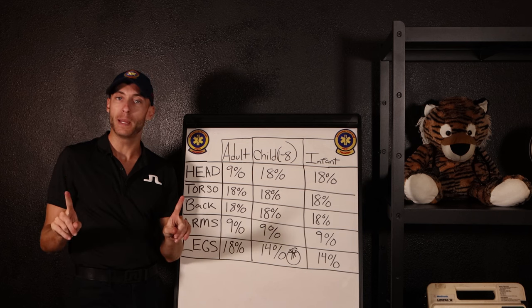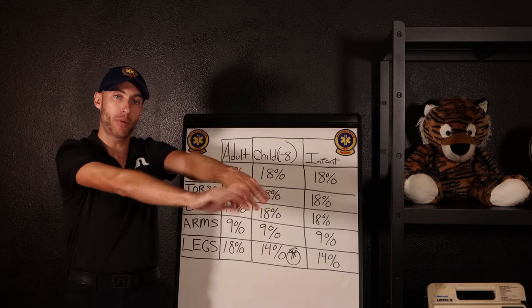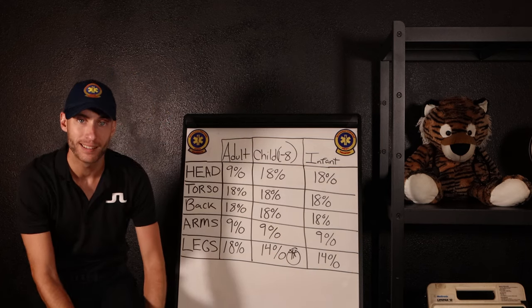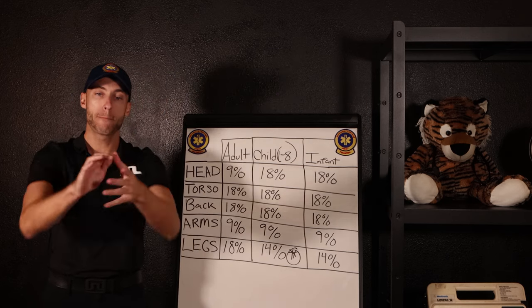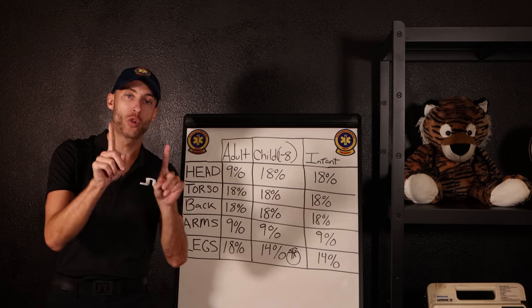Now what that means, I want you to think about this. This arm here is 9%. This arm here is 9%. This leg is 18%. This leg is 18%. That is how you go over and assess the rule of 9's.